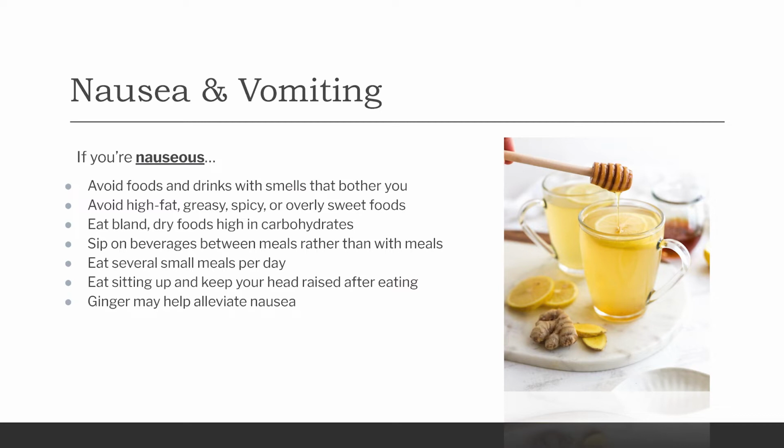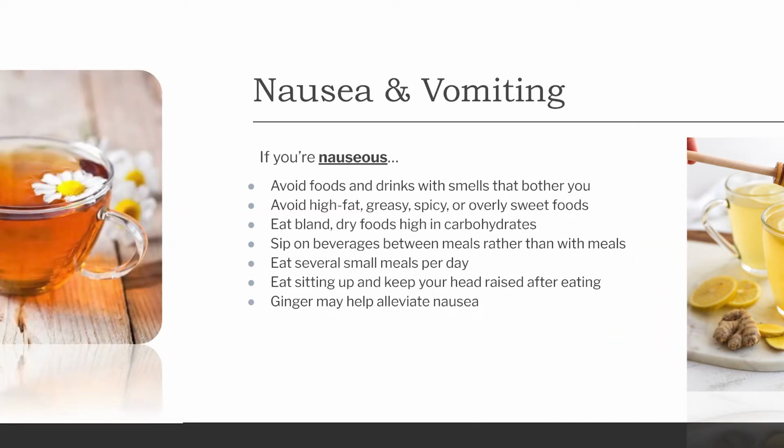Try to drink beverages between meals rather than with meals. This will help prevent you from feeling too full to eat food. And if eating large portions of food feels challenging, try eating 5 to 6 smaller meals throughout the day. Always eat sitting upright and avoid laying down right after eating, no matter how tempted you may be. This will allow gravity to naturally help keep food down. Ginger is anecdotally known to help with nausea. Try drinking ginger tea or ginger ale.